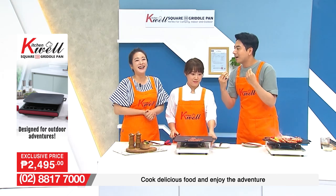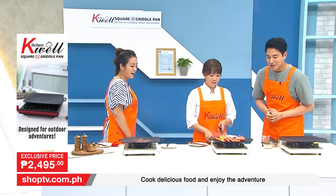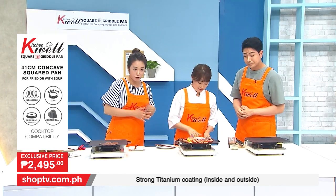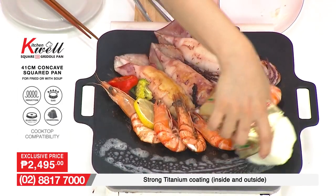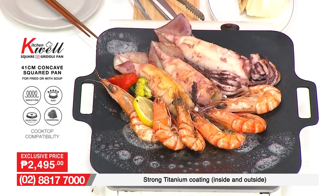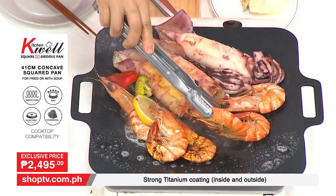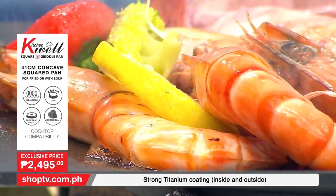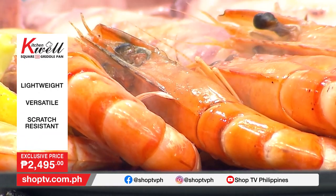Now, speaking about butter, let's move on to smooth like butter. Look at that. Butter shrimp and butter squid. Oh my goodness. Squid and shrimp prepared for us. This means we've got to go camping. Absolutely. You can cook your favorite seafood as well because this is 41 centimeters diagonally, which means you can throw on so much food for more people. That's right. Bring your friends and your relatives all together. Go to a camping site or bring this on your road trip.